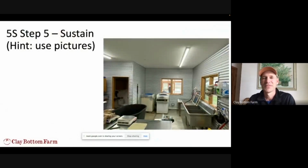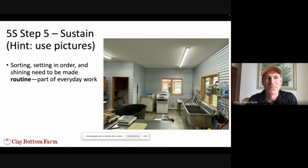Fifth step: sustain the rest of the 5S steps, and use pictures if you can. We have a processing room, which you see here at our new farm. What we do is hang a picture of what that processing room should look like, what zero is in that processing room. Then workers can just look at the picture and restore the room to zero.